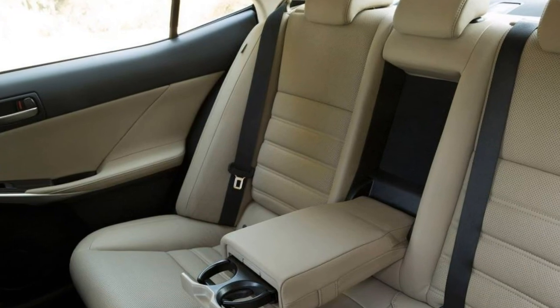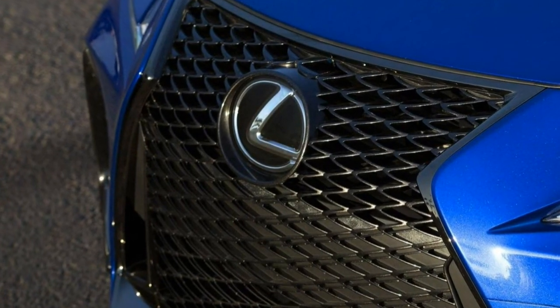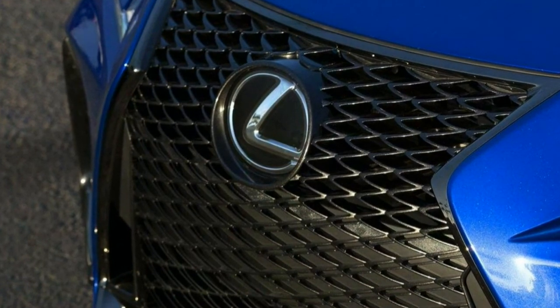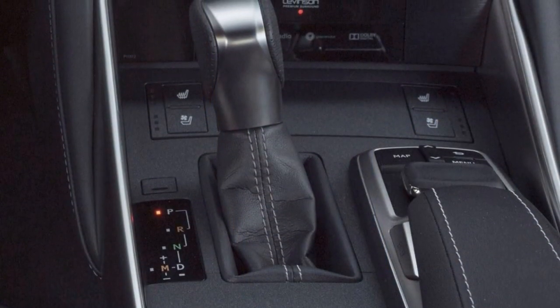Ride comfort. The IS delivers solid body control with smooth compliance at all the right times. Bumps and impacts are absorbed without issue, yet there's no hint of a marshmallowy ride or overly soft suspension tuning. Very good.